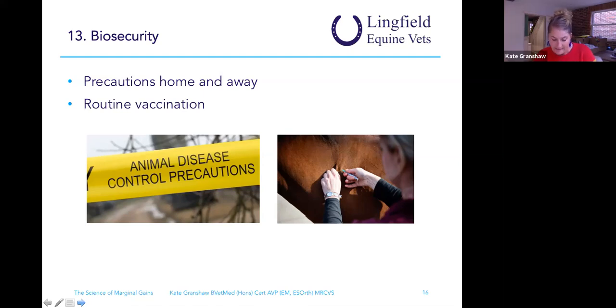So the other thing to think about is, do you have a plan? Does your yard have a plan? Are you on a yard where biosecurity is taken seriously? What do they do with new horses? New horses are the biggest infection risk. So dealing with them appropriately from the point of view of quarantine, checking disease status, etc., is important.